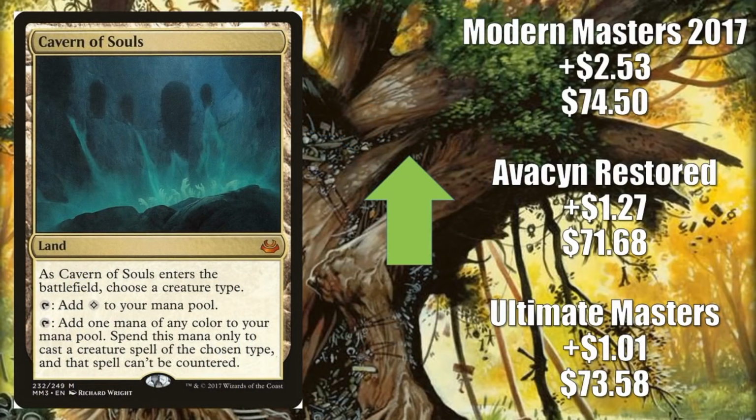Cavern of Souls. Alright, 3 copies here. Ultimate Masters up $1.01 to $73.58. Eventide Restored up $1.27 to $71.68. Modern Masters 2017 up $2.53 to $74.50. Cavern of Souls is in some huge Modern decks. Humans, Eldrazi Tron, and many, many more. You're going to find this in Legacy and Vintage as well. Basically, if you're interested in playing any kind of tribal, this is a fantastic card no matter the format.